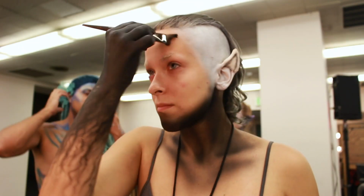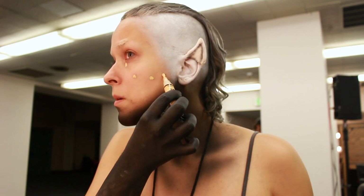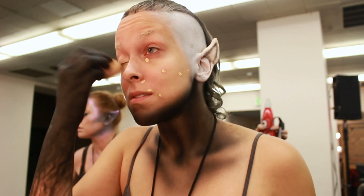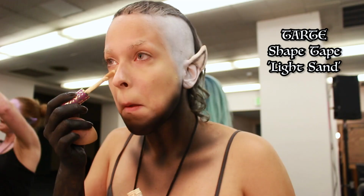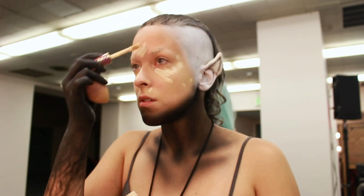Now to start my Vixie transformation. Hi Jax! He's our siren, he's amazing, I love him. For my makeup, I ended up taking over a station that all the Haven performers were using, so you'll see them from time to time behind me. I was kind of hogging the mirror, I apologize, but they let me, so it's fine, I swear.